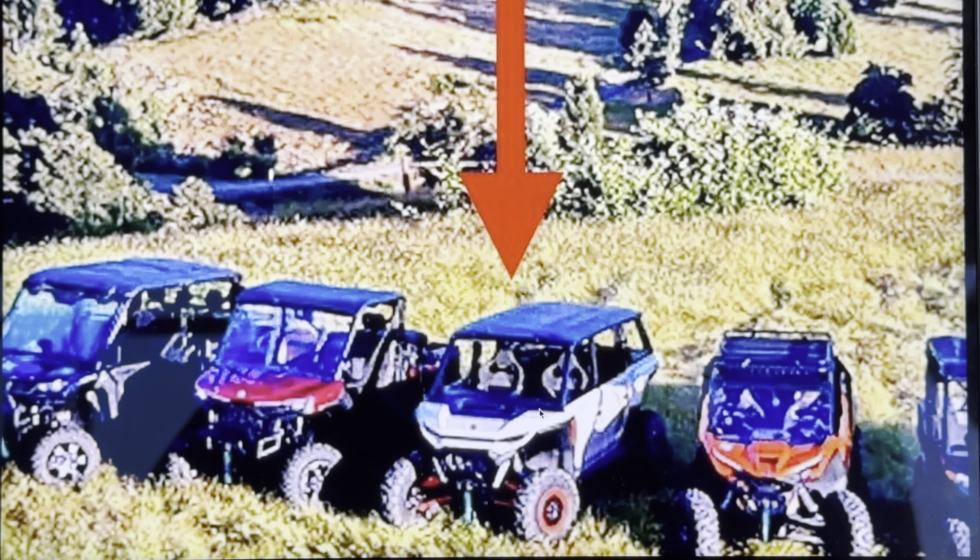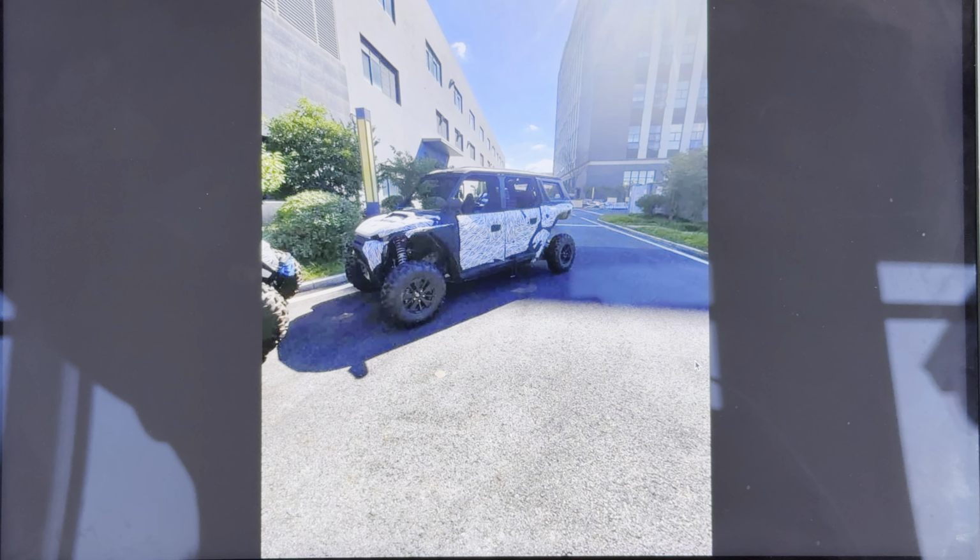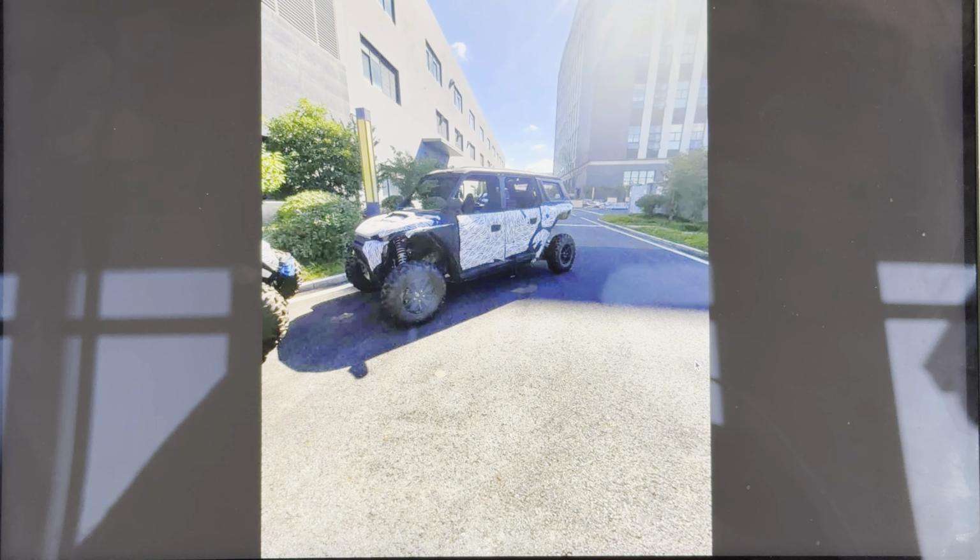Now, this is not anything they've showed at the show yet. So hopefully this is something they've got coming out and it's in the works. I'm going to show you guys some more photos, and that way you can get another idea of what it looks like. So here's another one of it outside of a building.